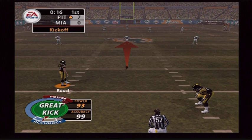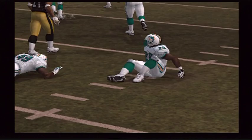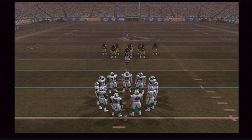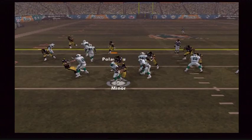Booming kick downfield. From the 4. To the 20. Miami losing by 7. It's back out. First and 10. The backs are lined up in an eye. Drop behind the line for a loss of a couple.